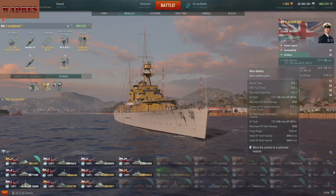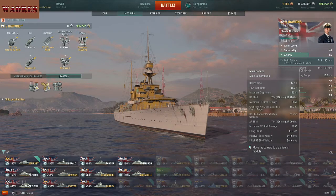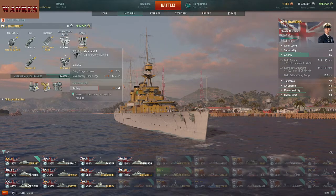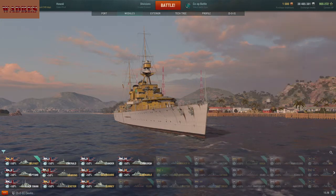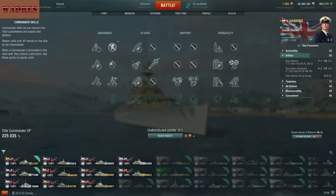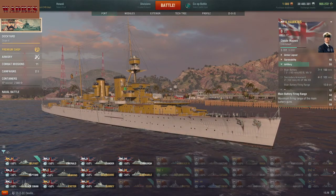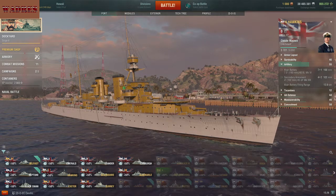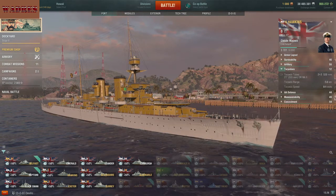And her maximum AP damage is 4,050. She also has a maximum firing range of 13.9 kilometers, fully upgraded. Baseline, it is 12.7 kilometers. And she does not benefit at all from any range increases from AFT or any modules either. So that's as good as her range gets. Overall, it's definitely very workable, though. For torpedoes, she does get 2 double launchers.